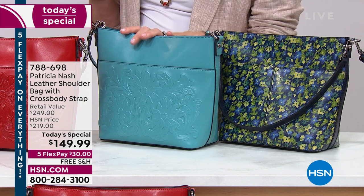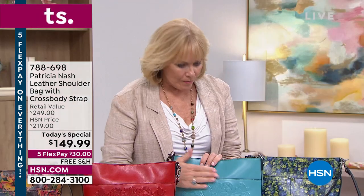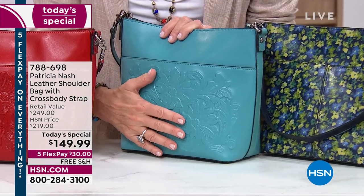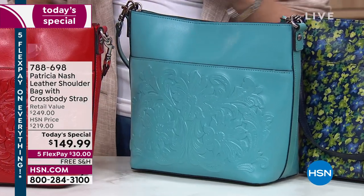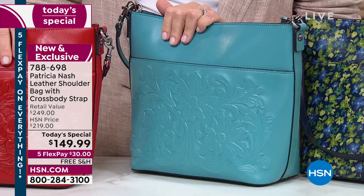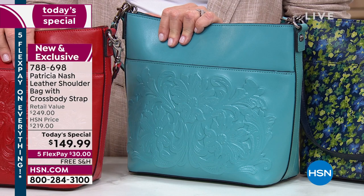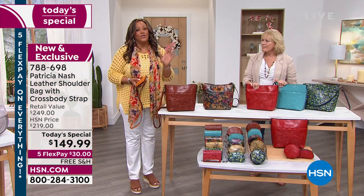I love the tan because it just shows off the leather. Isn't it pretty? But I love this one as well, this bluegrass and the papaya, because it's in that rich vegetable tan leather. I'm telling you, this is the finest leather you can get, and we can't do this price anymore.